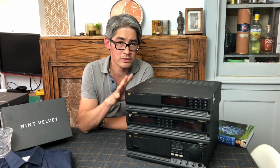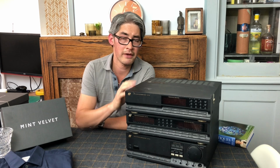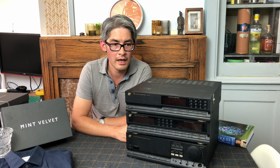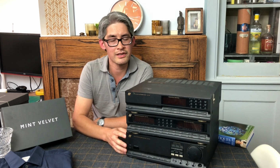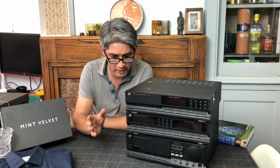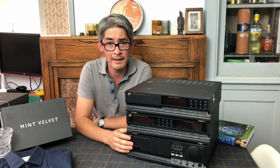I asked how much he wanted for the stack. I said, oh, it'd be perfect for my garage. And he said, oh, £5 each. So I looked, oh, I guess that's okay. And yeah, basically paid £15 for graphic equalizer, tuner, and an amp.